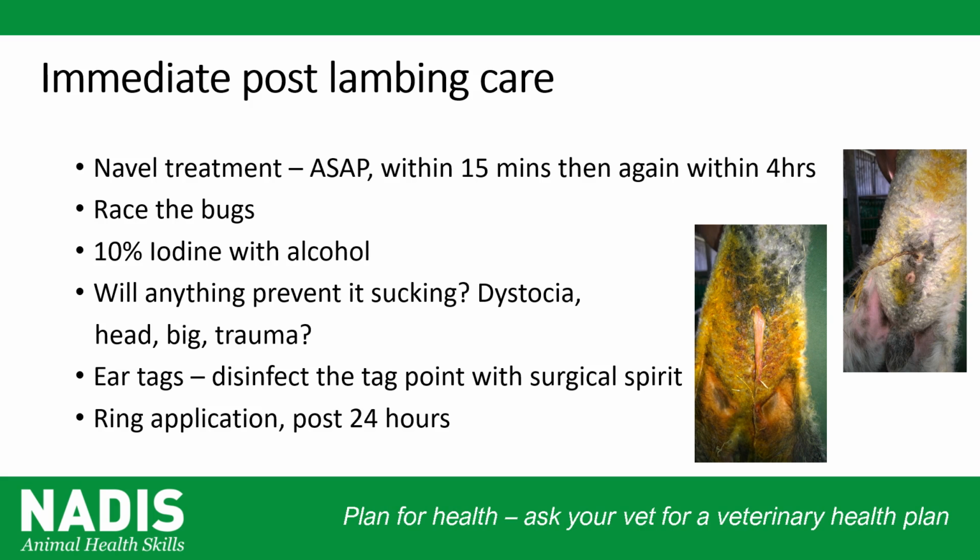But what's important, no matter what method is used, is that the whole of the navel is treated, not just the top where it touches the skin, but from the very end where it appears all the way up towards the body. The whole thing needs treating with iodine, and that will start the drying process really quickly.